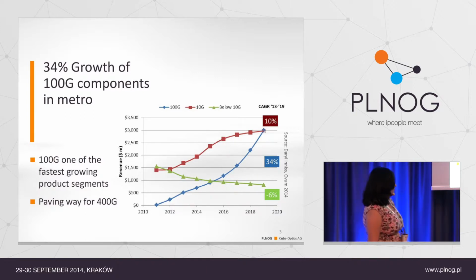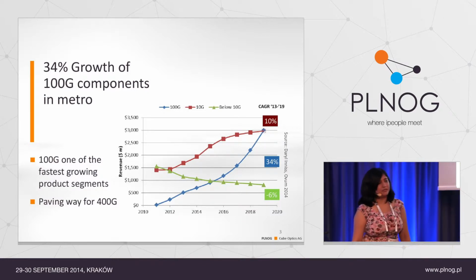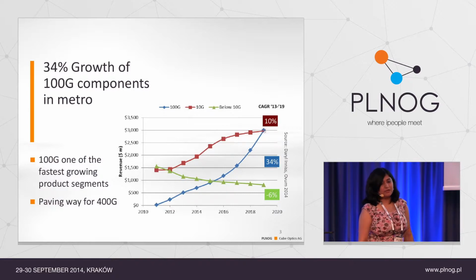One more thing here is that the introduction of 100G is paving the way for 400G, and this is what people have already been looking into technically for the next 2 to 3 years, but only technically. Yeah?